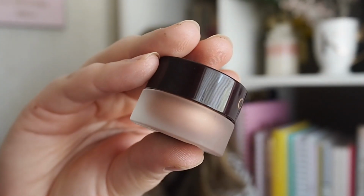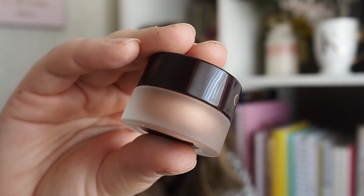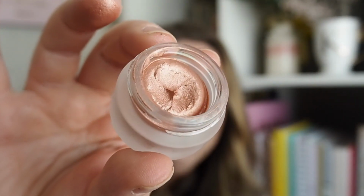Another eye product that I've been loving is the new Eyes to Mesmerise from Charlotte Tilbury. She's 2 new shades out. This one has my heart. This is the shade Rose Gold. I'm going to swatch it right beside the Kiko one now. Let's see if it's the same. Oh, it's very similar. It's like a little pot of happiness.